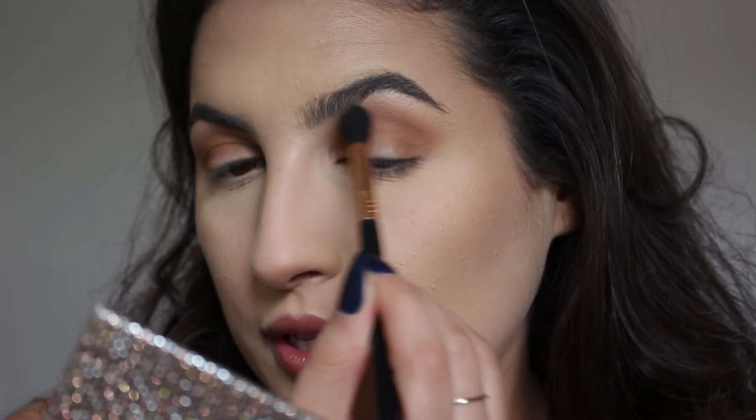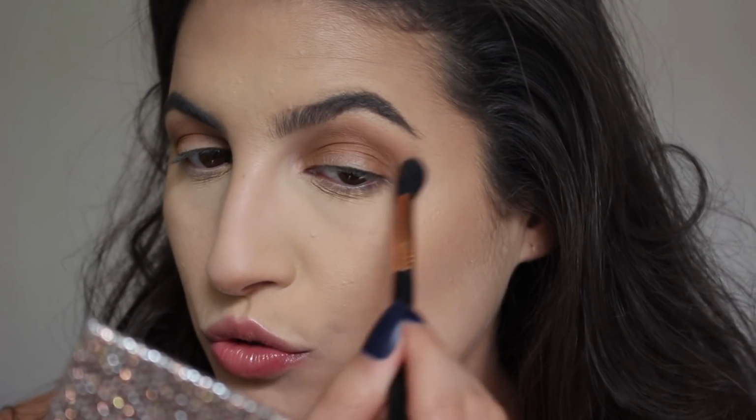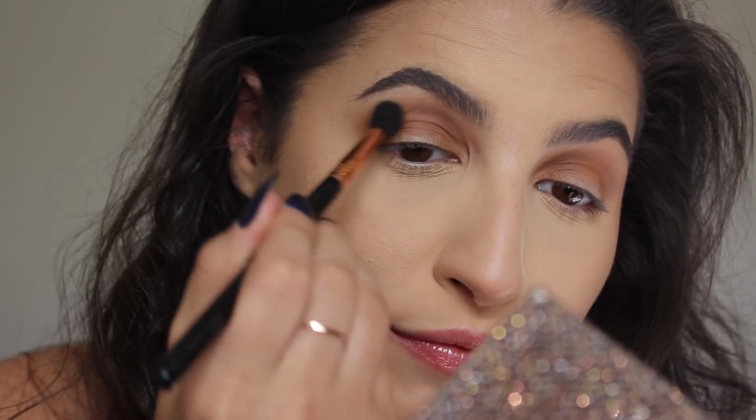I'm doing the same on the other eye, and I'm going back and forth, building the color up and blending it. I want to do a smoky eye and maybe use a little Dirty Money. I'm feeling a little nasty. This color is beautiful.